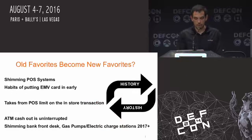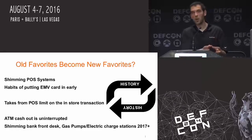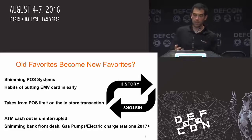As 2017 is coming around, shimming of point of sale systems, obviously they're going to go for things that don't have a lot of foreign object detection. EMV will put an end to a lot of that. So, habits of putting EMV in early: if it doesn't have that piece of paper saying don't stick the card in, no chip, whatever, we put our card in there and it takes almost an eternity, is what it feels like. So that's one of the things where we want it to be uninterrupted.